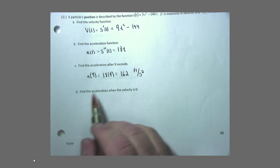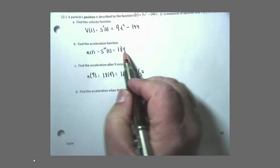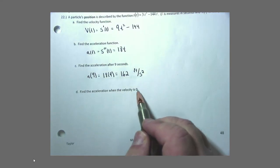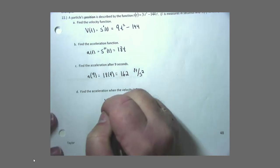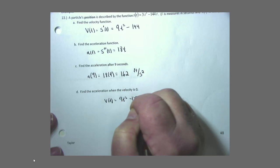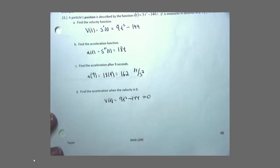This last one. Find the acceleration when the velocity is 0, or when the particle stopped. All right? Okay. This one is this. Find acceleration, but the acceleration is based upon time. So, for me to figure out when the velocity is 0, I've got to figure out the time it was 0. So what I'm going to do here is take my velocity equation, which is 9t squared minus 144, and set it equal to 0.